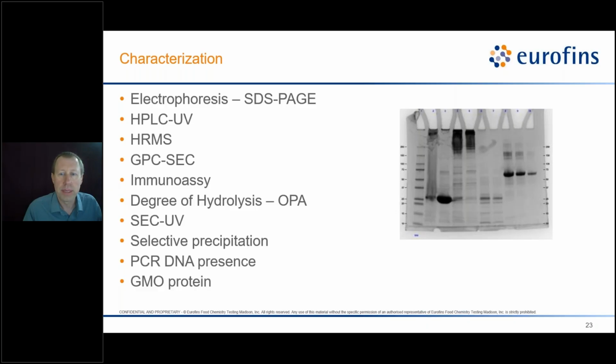Now, GPC-SEC, or gel permeation chromatography, size exclusion chromatography, can be used for hydrolyzed molecular weight distributions. ELISA, or immunoassays, are very commonly used for allergen assays. They're very specific to the allergen part of proteins, but they can be used for other purposes to measure a whole variety of targeted proteins.